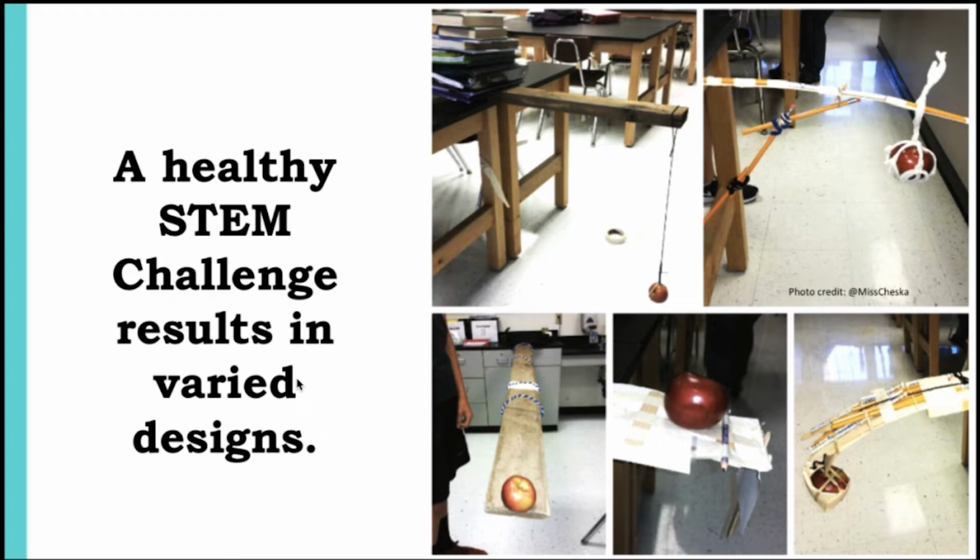For me, I know that a STEM challenge has gone well and is not in Craft-ivity territory when the designs are varied. The group should be producing different looking designs if you've created a criterion constraints list that is open-ended, and if you've provided materials for them that allow them to do some different sorts of things. We're going to talk about materials in a second. I'm not going to do that right now.